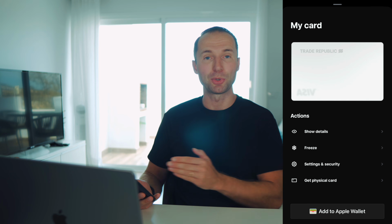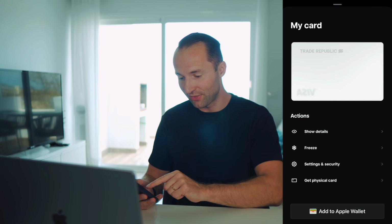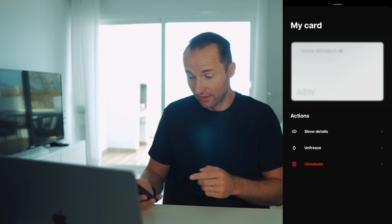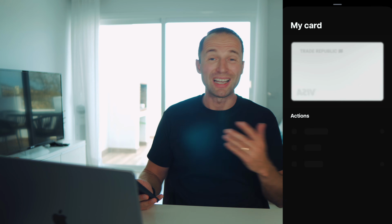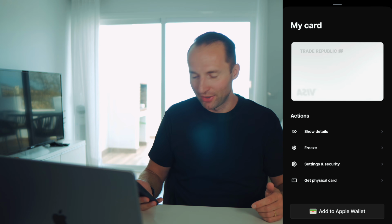You can obviously click to show your details, which, if you don't mind, I'm not going to show you right now. You can freeze your card. So that's very simple as well. Just click the button and it will be frozen within a second. And you can also unfreeze it. So in case you lost it, but obviously if you have a virtual card, probably not going to lose it, but still, maybe you have the need for that.